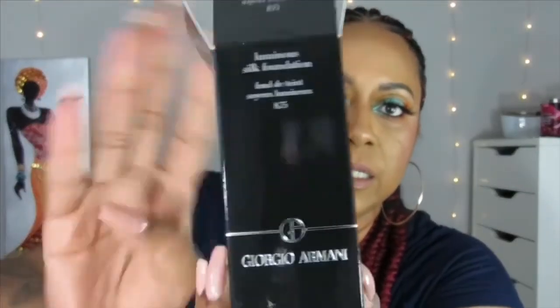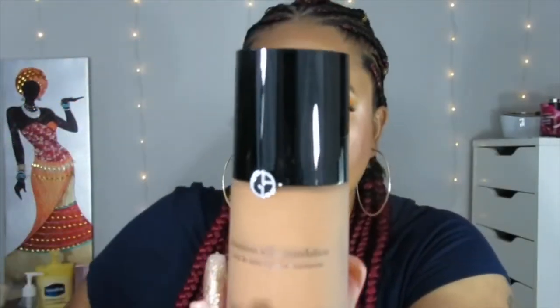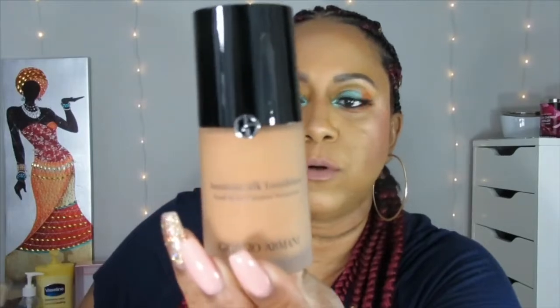And then the next foundation that I got was definitely a splurge item. This is the Luminous Silk foundation, color 8.75, by Giorgio Armani, and that was $64. $64 for this foundation. But anyway, I heard such good things about it. And this is what it looks like. See, these colors look more like me. I think I was way off on that Laura Mercier, y'all.